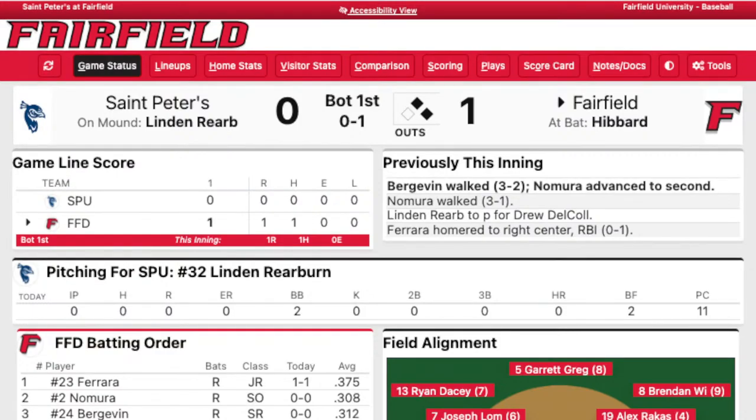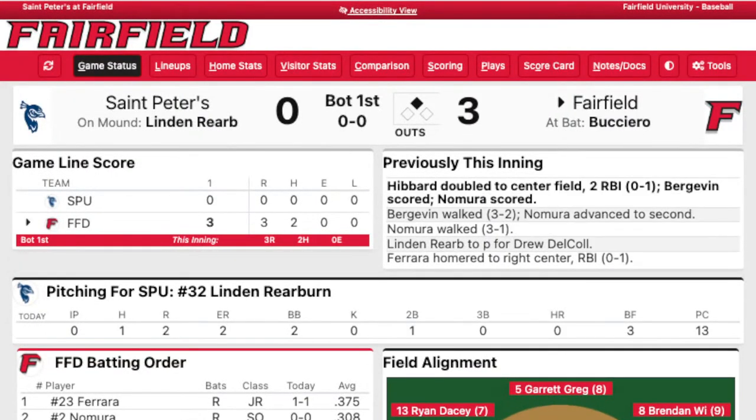What a piece of hitting. What a way to start the game. No outs, 3-0. The Stags are cooking right now, and the Peacocks are in trouble early. Hibbert has had himself a monster series, having multiple RBIs in each of the three games already. And now, it's going to be tough to stay composed right now if you're Rayburn. You come into this game, you don't even expect to pitch today, and it's 3-0 just like that.